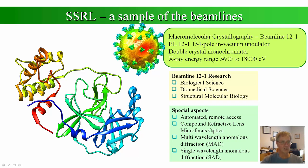And this beamline has unique microfocus optics, and it's capable of doing multi-wavelength anomalous diffraction, which is a method of phasing of challenging and new structures, and single wavelength anomalous diffraction, another method of phasing of new structures. So it's a fantastic beamline, one of the best at SSRL, and part of the beamline 12 cluster, 12-1 and 12-2, are side by side, and they're operated independently by two different undulator sources. So, beamline 12, crystallography. Microcrystals, another special aspect, not mentioned here for some reason. I should have put that in.